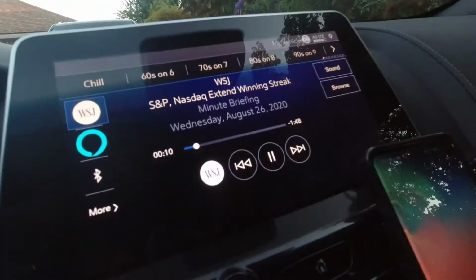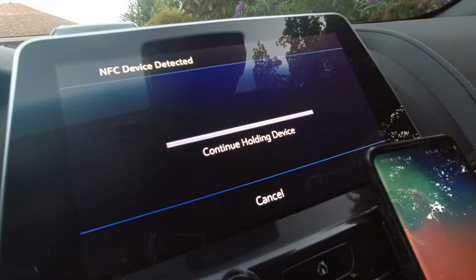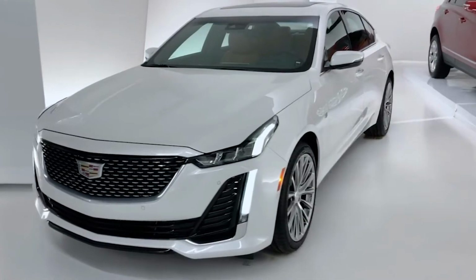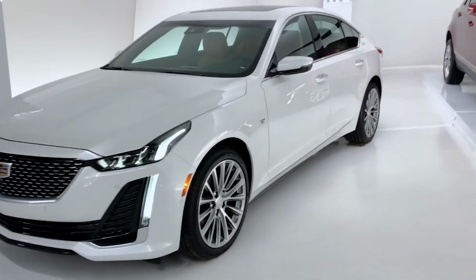It also has another piece of very cool tech, and that is the NFC button here, or the NFC badge. And all you have to do is take your cell phone and tap it against that near field communication badge, NFC, and it'll actually pair it with the vehicle. This has a rear-wheel drive architecture that compresses available trunk space.